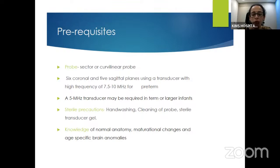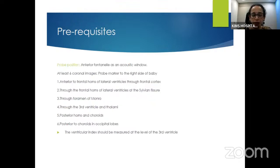For the neurosonogram, first we should know the normal anatomy and maturational changes which occur over a period of time, and age-specific brain anomalies. We should have a prior idea before doing the neurosonogram. The anterior fontanelle is used as an acoustic window. It offers the view of the ventricles and the brain parenchyma.